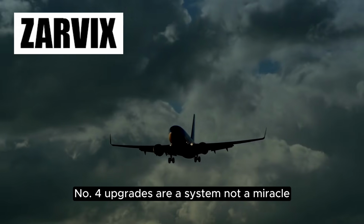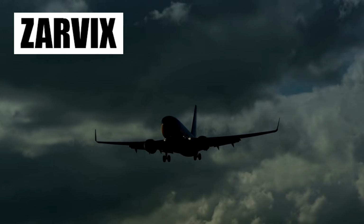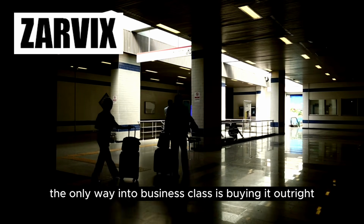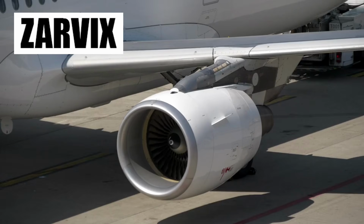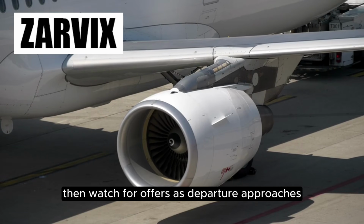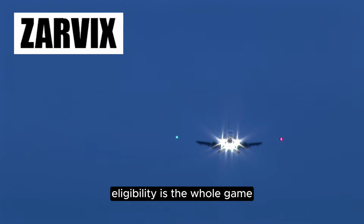Number 4. Upgrades are a system, not a miracle. Many travelers assume the only way into business class is buying it outright. In reality, airlines try to sell upgrades in stages because any extra revenue on an unsold seat beats flying it empty. The clean version of this strategy is buy a fare that's upgrade eligible, then watch for offers as departure approaches. Eligibility is the whole game.